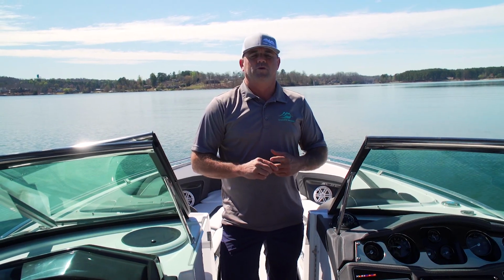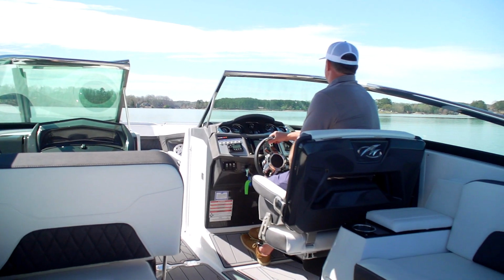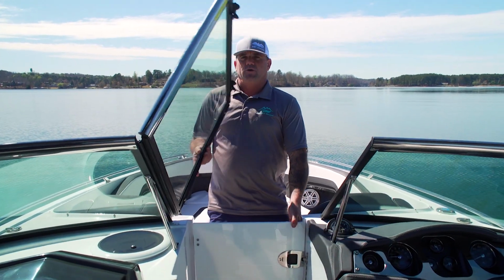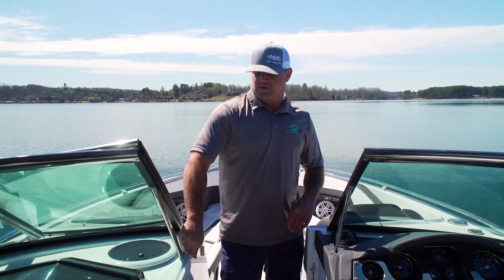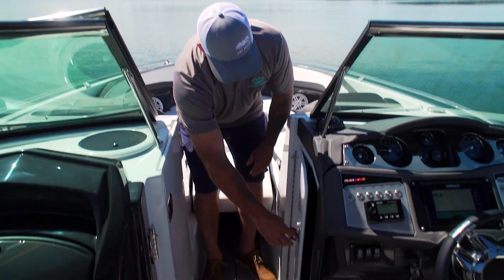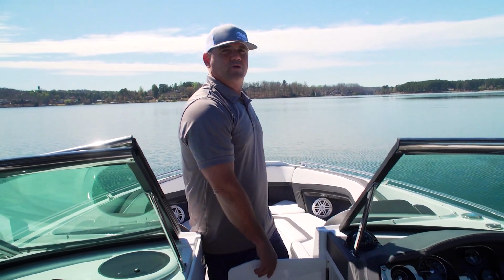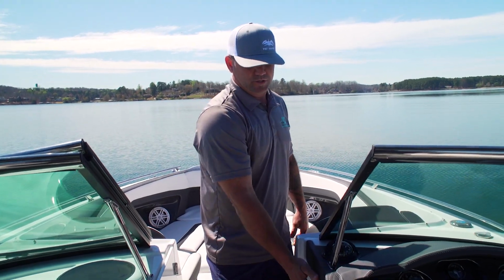I'm gonna move forward to the helm, starboard and port side up here, the midship of the boat. This is a really nice feature to have. It's called a wind walk-through door, where you can close your windshield off, and on a windy or breezy day, if you're shooting at the restaurant, you can close that and it blocks 90% of the wind that comes through here. Under the helm, they have a huge dry storage locker with designated storage for your bow filler cushions. So you don't just throw them in a compartment, it's actually got designated storage.